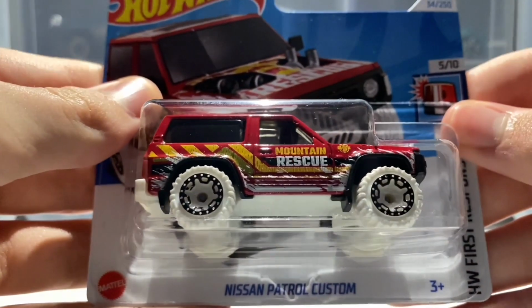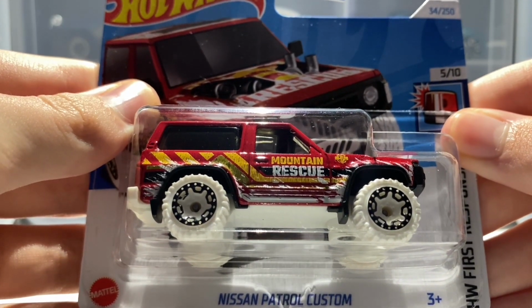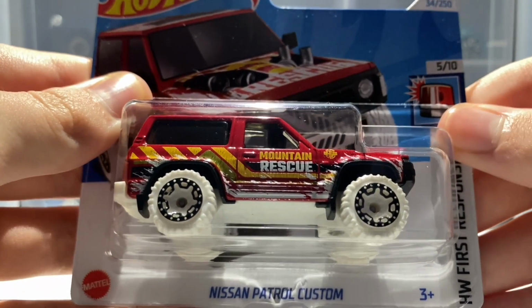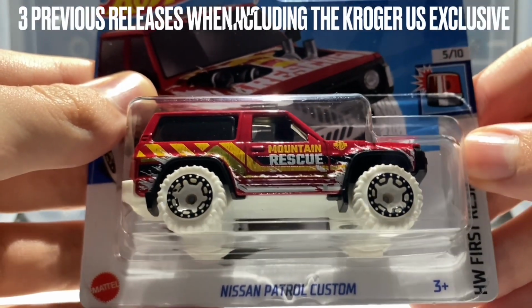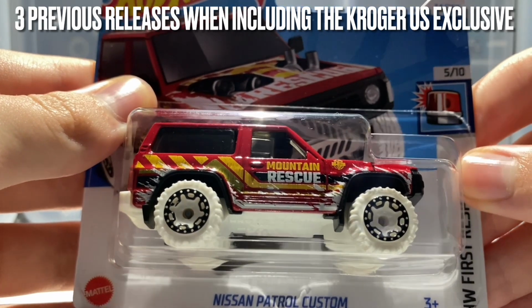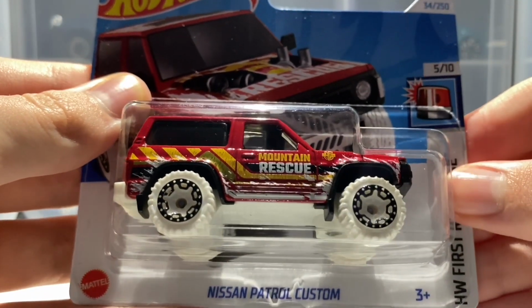Alright, so the final car I have here for you is the Nissan Patrol Custom. Now this was a brand new casting for 2023. However, I actually think this is the best release of it to come out so far. I believe this casting has only had 2 previous releases, but yeah, I think this is the best one to come out. Now then, this car has been painted in glossy reds.